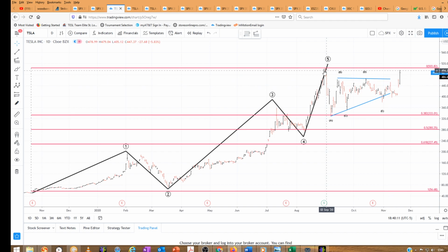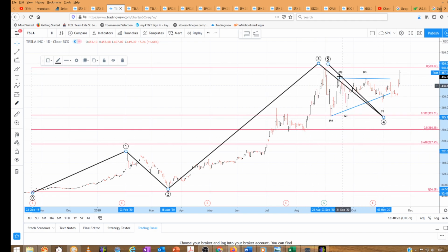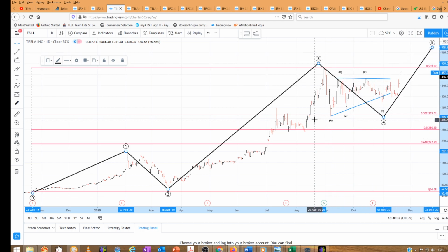And we were looking for an A, B, C. I don't think we're going to get one. I said if we break above here, we're probably going to break above here. So what is more likely is that wave 3 extended. So this is actually 3, this is 4, and 5 will be at new all-time highs.